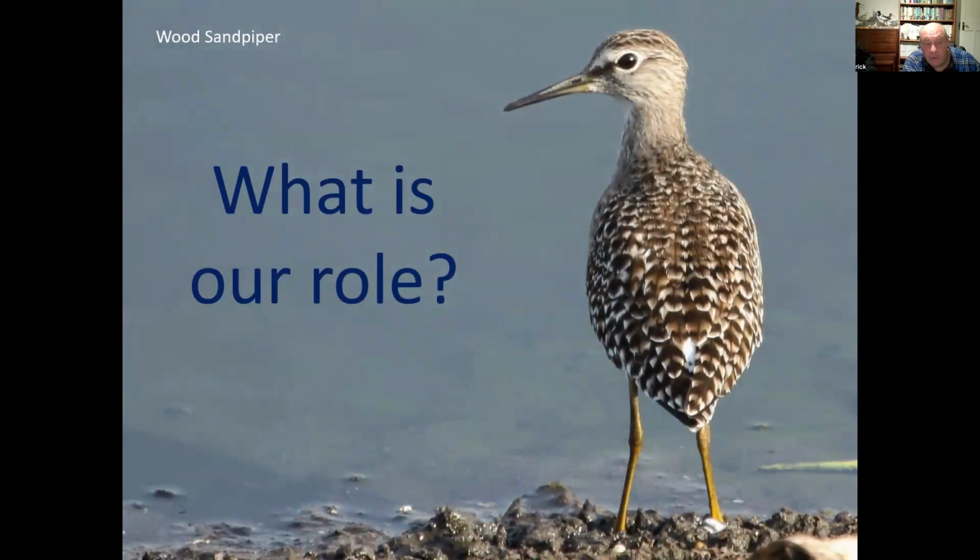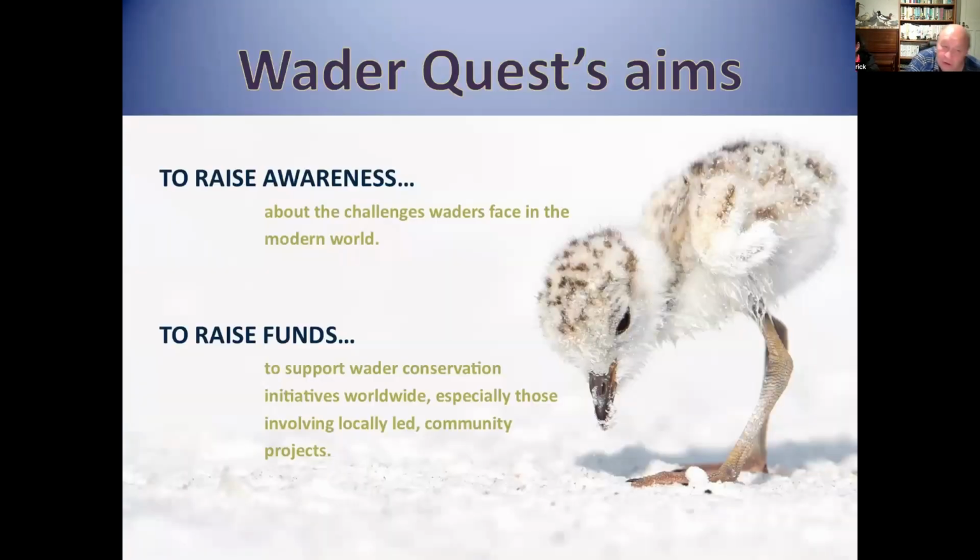So what is it Wader Quest does? Well, we have two aims, basically: to raise awareness about the challenges waders face in the modern world and to raise funds, of course, as a charity, to support wader conservation initiatives worldwide, especially those involving locally led community projects. So that part's important. It's the locally led projects, the places where people are looking after their own birds in their own community. That is important to us.